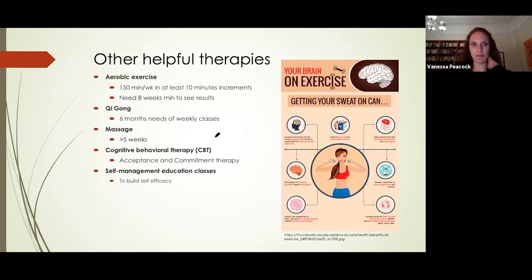Other things that people need to work on though, because pain is complex. It's not just about nutrition, it's about everything. You need to get people to move when they have chronic pain, because lack of movement basically reinforces that movement is dangerous and painful. And of course, with people with fibromyalgia, they're not just in pain, they're unable to move. Aerobic exercise, and we need at least 150 minutes a week in at least 10-minute increments. And this can be anything that they are comfortable doing.